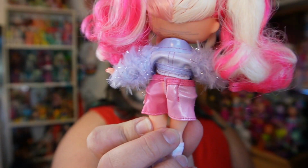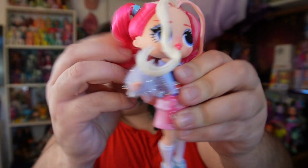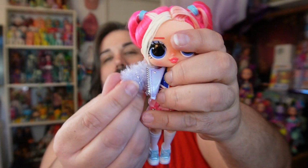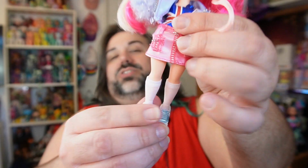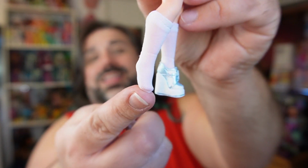Oh my gosh, I like her little outfit and everything. I love these little tiny versions of OMG dolls. They're so small, but they have all the exact same articulation. So like movement at the head, the shoulder, you can't see it, but she's also got a bend. Okay, there we go. There's also a bend at the elbow and at the wrist. She also has movement at her hips and a little bend and snap knee. And she has the tiniest little feet that I've ever seen.